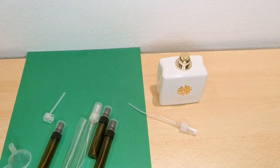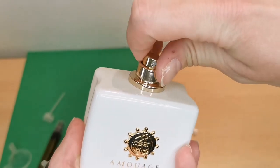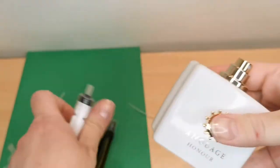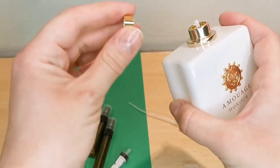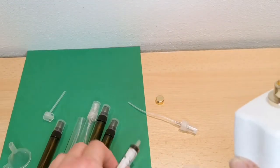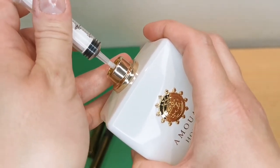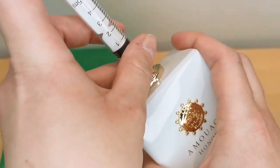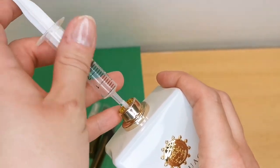I'm not going to use the small bottle. So you can take the little cap, okay, let me try, don't break it, just take it off, simple, like that. And then when you enlarge your syringe, you will put it here, not in my case because this is not enlarged, and you are going to press it and then get some milliliters of perfume.